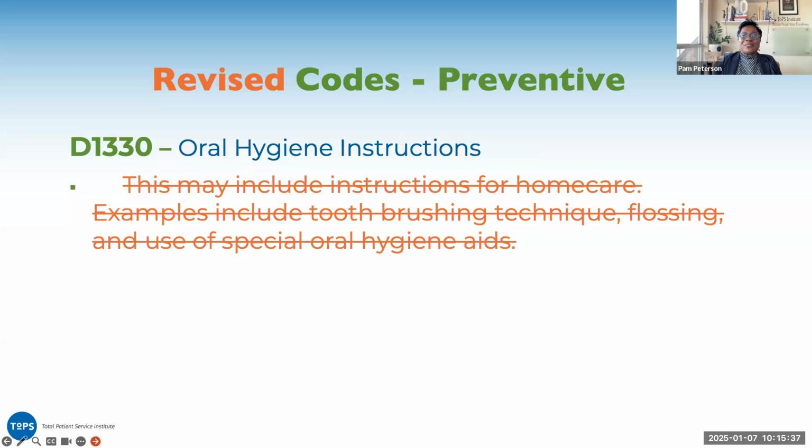The next code that was revised is the D1330. The code is the same. What was revised is all of the language. So the language now is oral hygiene instructions. The Code Maintenance Committee felt that oral hygiene instructions should be personalized. And so the hygienist will personalize their information for each patient.